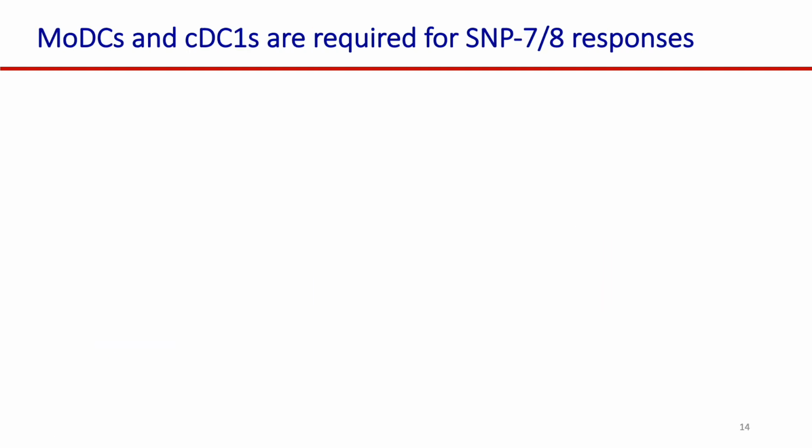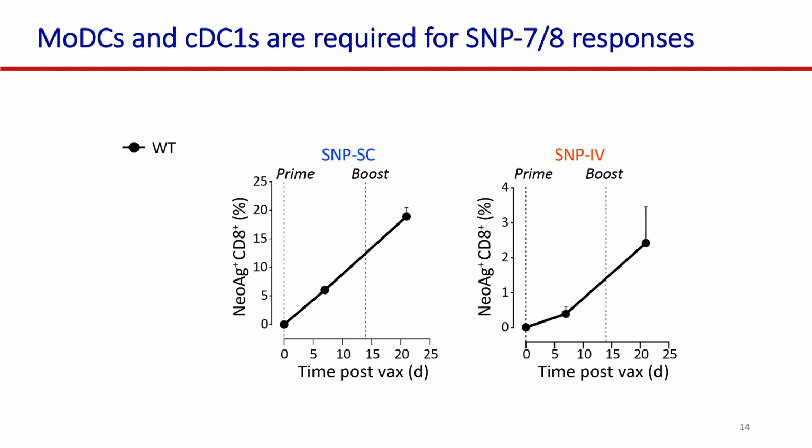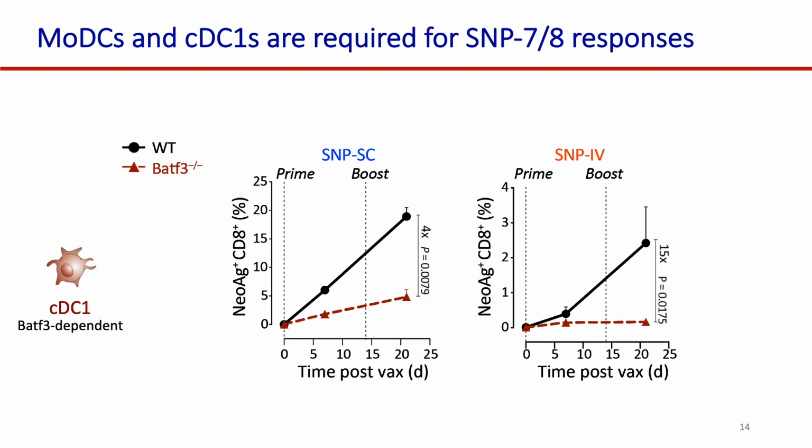So, to assess whether monocyte-derived dendritic cells are indeed important for vaccine responses, we compared them in knockout animals. So, here in black, I'm showing you the wild-type neoantigen-specific CD8 T cell responses after sub-Q vaccination or IV vaccination. So in BATF3 knockout mice, which are lacking cDC1s, we can see that the responses are diminished both after sub-Q vaccination, but especially after IV vaccination.